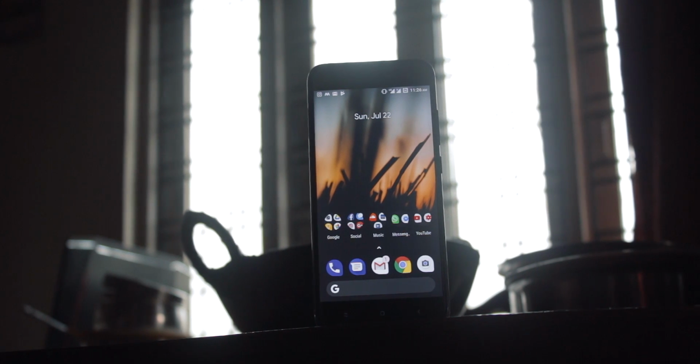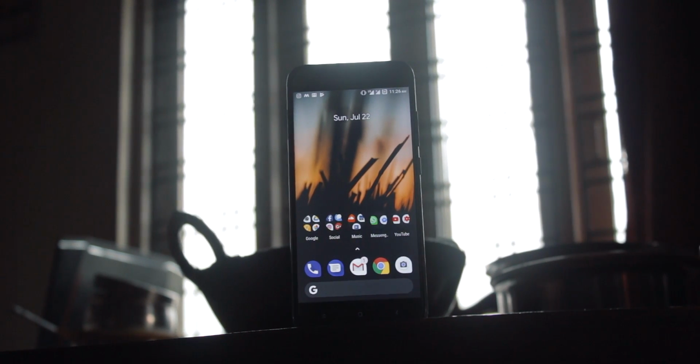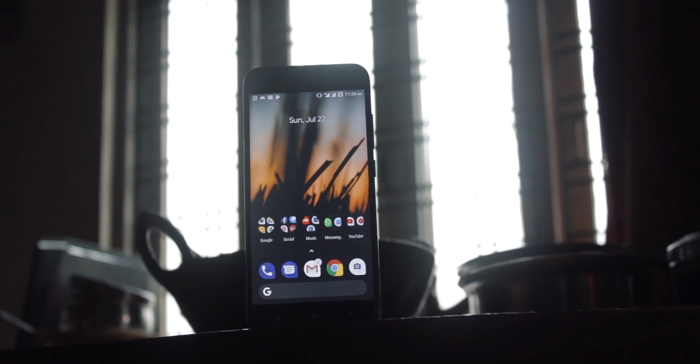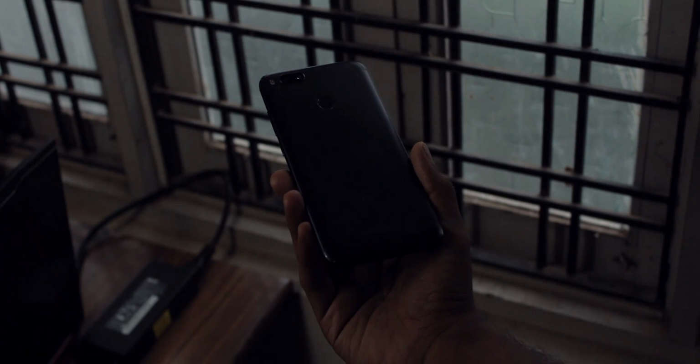Other than that, this is a lovely display considering the contrast, sharpness, and it's well saturated too, and everything associated with the display is good except the display is very reflective, which makes it harder to use in daylight conditions even if the brightness is turned all the way up. So moving on, the design.